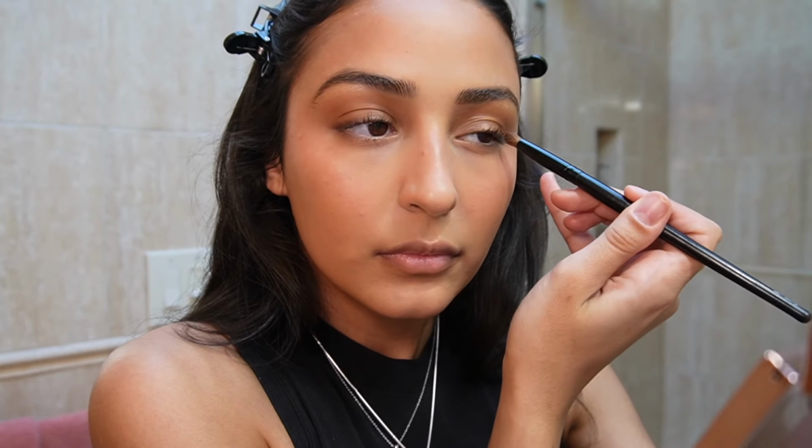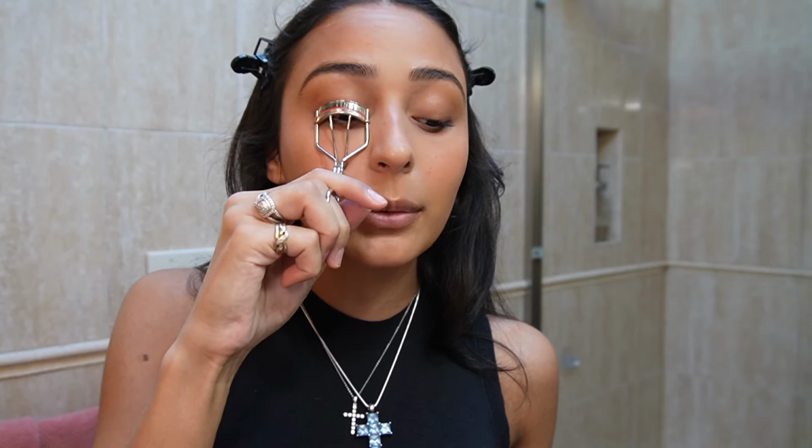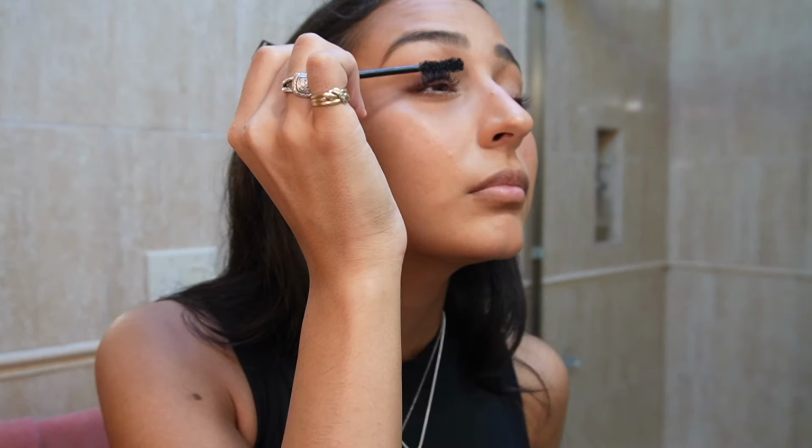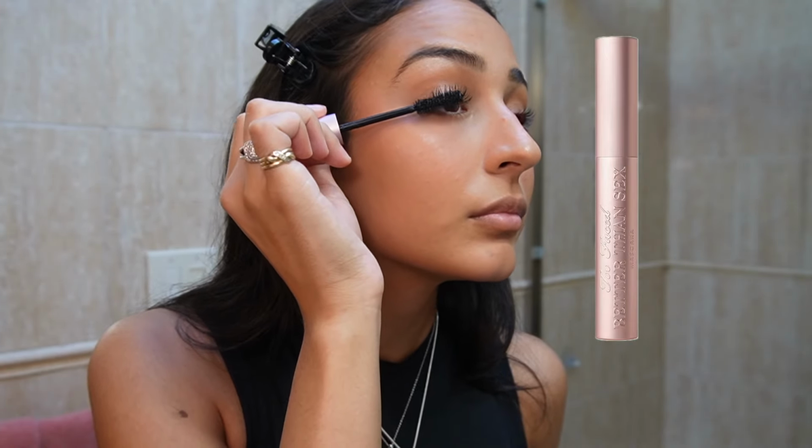I'm gonna go in with the Patrick Ta Major Dimension eyeshadow palette and just take the darkest brown color and put it along my lash line. I'm gonna do the same thing on my bottom lash line. Then I'm gonna take the Marc Jacobs eyeliner in the shade Brown and just tightline my eyes. I'm just going to curl my lashes. I know this is not supposed to hurt, but it like does. I'm going to use the Better Than Sex mascara by Too Faced. That's insane.